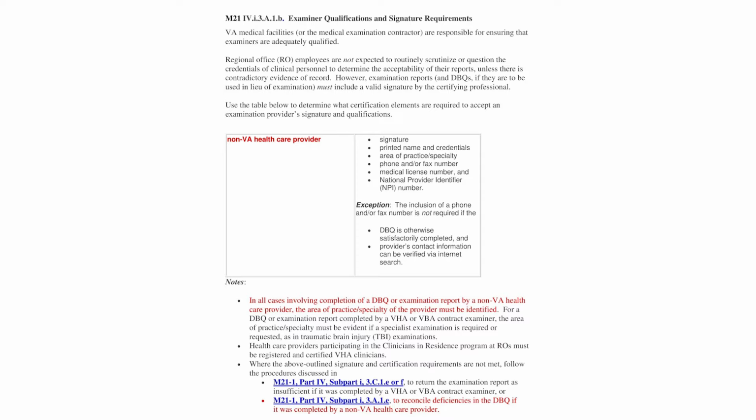But we're not talking about that so much today. We're just talking about, hey, what M21 references are out there that state a non-VA provider can complete a DBQ. Also keep in mind, this M21 reference is not all of it. I only copied and pasted some information as it pertains to a non-VA healthcare provider. So as always, I tell veterans, go out and continue to do your own research, okay?